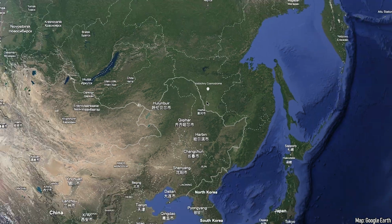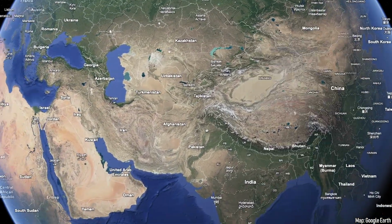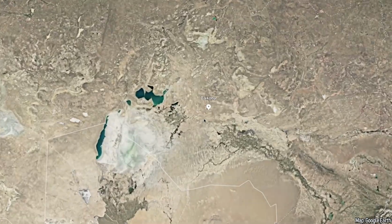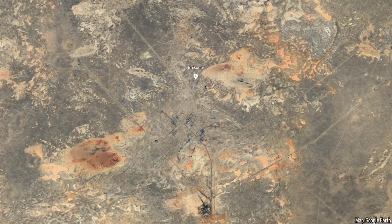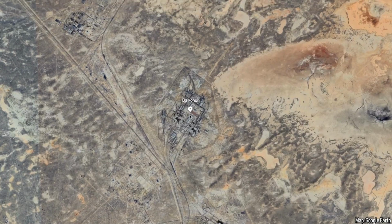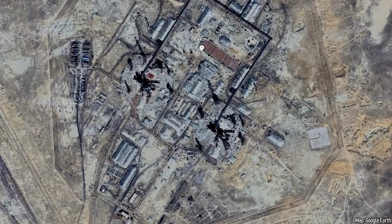Actually, you know what? Let's start at Baikonur. This is the oldest in the world. Actually, the oldest in the world. This is in Kazakhstan. So Russia actually rent this space off the Kazakhs, and they built this thing in 1955. So mate, this thing's old. Baikonur. This is super, super old, and it kind of looks bad.